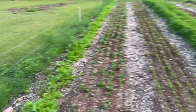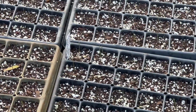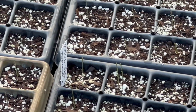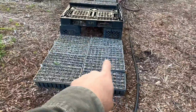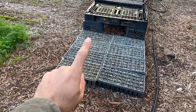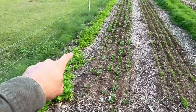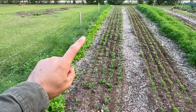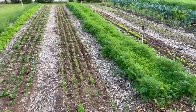I actually started a bunch of my own this year. You can see the little guys starting to sprig up. There's a whole bunch in there. This is all Mary Washington, and then this is a different one with just a bunch of numbers. Anyways, cilantro doing really good. Spinach coming up strong. Carrots doing good.